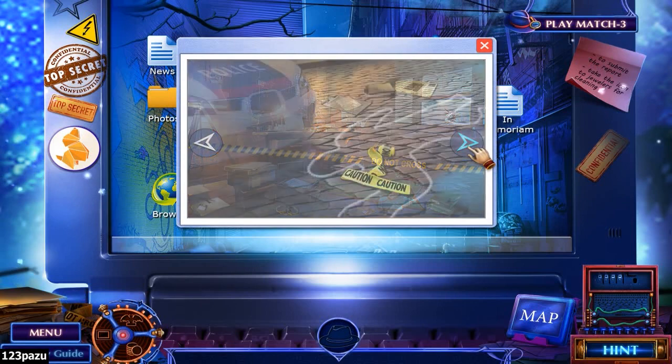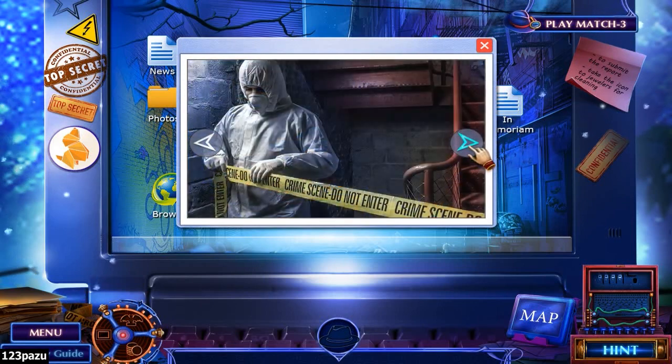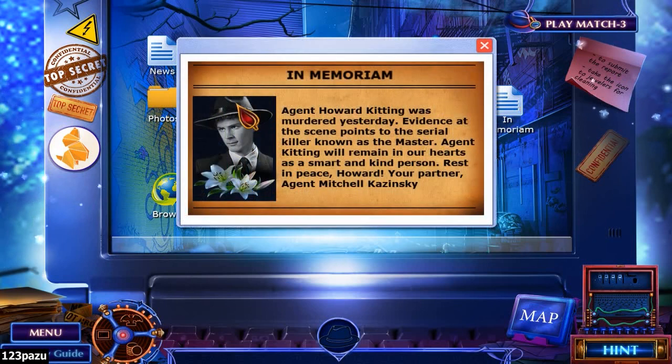Or not? It's actually not here. The top hat is not in... Oh, it's right here, in memoriam. Agent Howard Kidding was murdered yesterday. Evidence at the scene points to the serial killer known as his master. Agent Kidding will remain in our hearts as a smart and kind person. Rest in peace, Howard. Your partner, Agent Mitchell Kaczynski, that is his old partner.